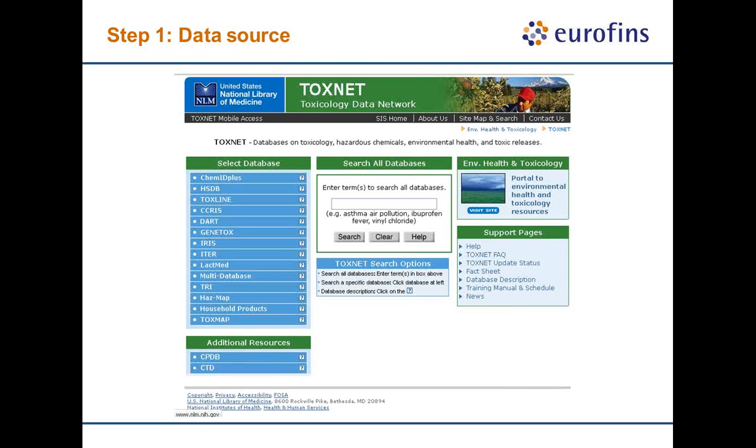In my experience, every search starts from here. ToxNet is my favorite website. The main databases used during the toxicological evaluation of extractables are ChemIDplus, a dictionary of over millions of chemicals, very useful to search chemical descriptors such as SMILES used for in silico prediction; Hazardous Substances Data Bank, comprehensive peer-reviewed toxicological data for about 5,000 chemicals; and Toxicology Literature Online, TOXLINE, a reference from toxicological literature.